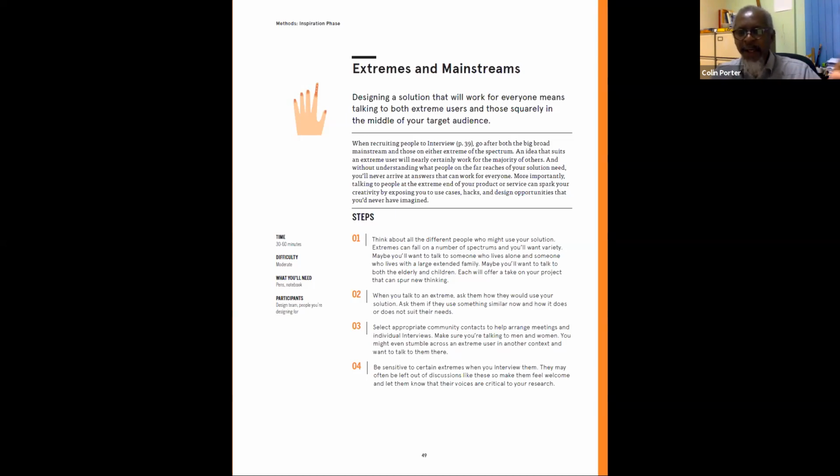But what are elements from that extreme that we can pull into the mainstream to provide a workable solution that becomes innovative, that takes us out of the box of everybody doing the same thing, and so on, right? So you want to look at how you can use elements of this to generate new ideas. Also, in the interview, you can use the example of mainstream and extremes.